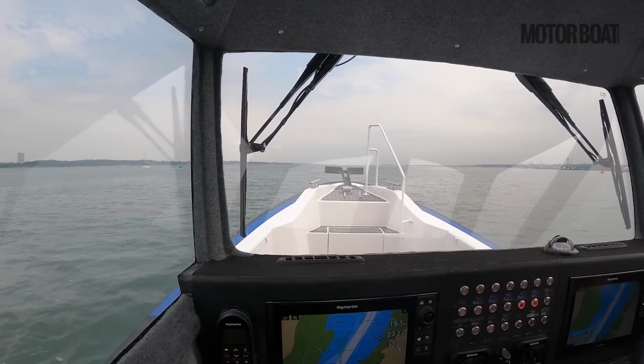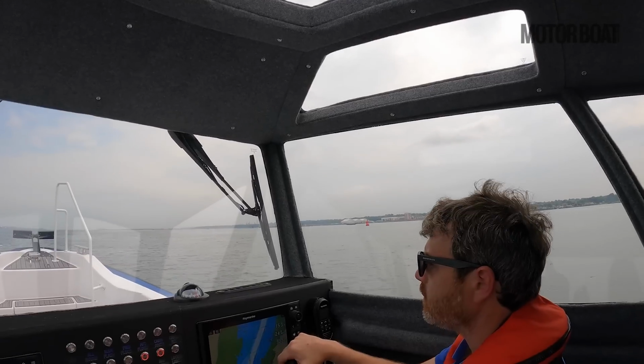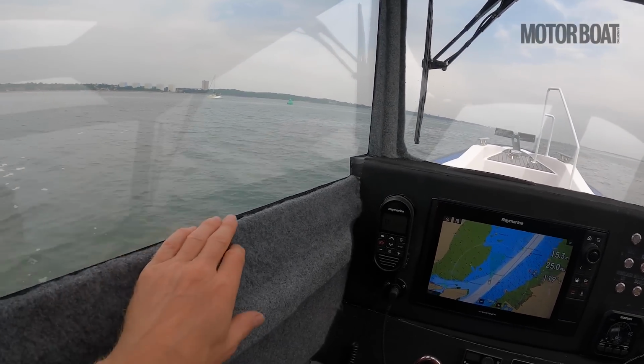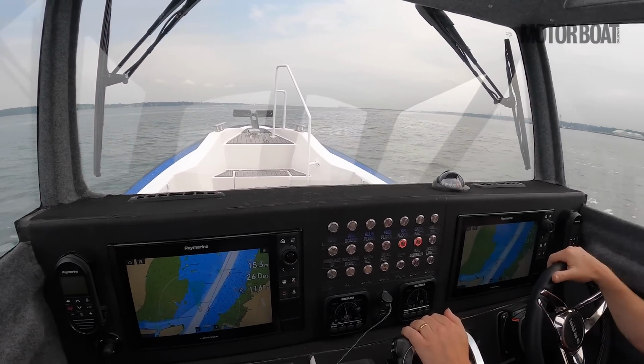It's quite hot in here. I think one of the first things they're going to do is change some of these fixed windows to make some sliding windows for ventilation. And the finishing is a little bit basic, this being the first boat, but I'm sure that will improve in time.